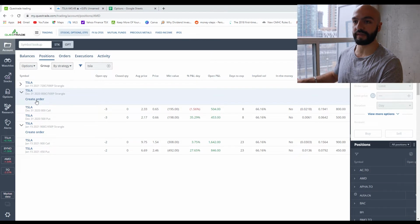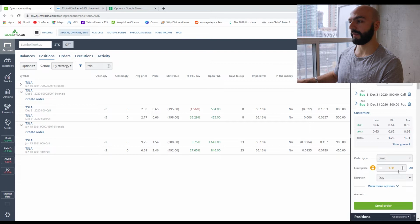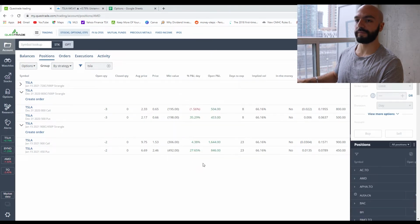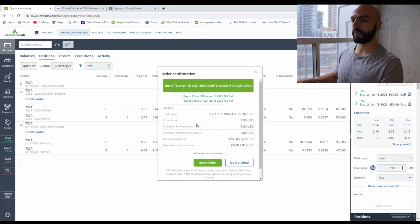So I'll close this. Let me buy back, and try to get it a little cheaper. Buy to close, buy to close. All right. Let me buy these ones back as well. Let me try to make a little bit of money on these. Buy to close everything. It's costing me $780 to close this out, but I did sell it for $3,200.